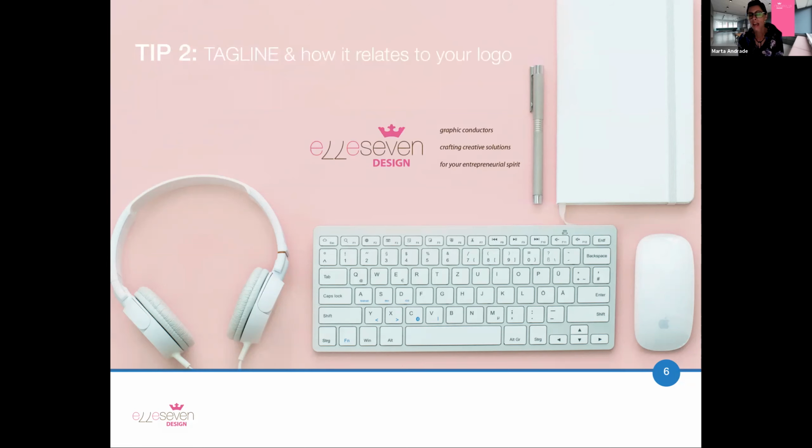The next thing is your tagline, and how does it relate to your logo? So it's not enough really to just say, oh, here's my tagline, Graphic Conductors, crafting creative solutions for your entrepreneurial spirit, which, by the way, is also my mission statement. So it doubles up for me because I wanted my mission statement to be so simple I could repeat it like a tagline. That's also another sort of little side tip. It's good to have very simple mission and vision statements that you can recite, you can use in an elevator speech, that you can use as a conversation starter. So again, sort of as a side note.